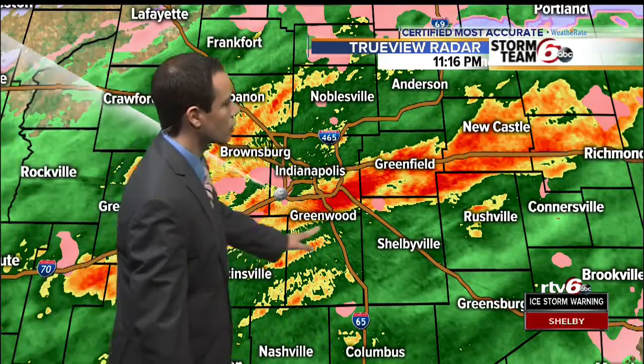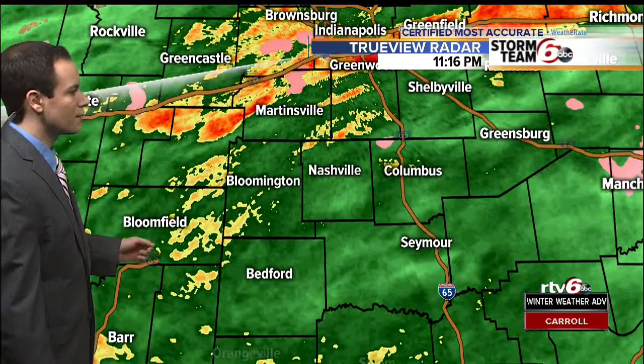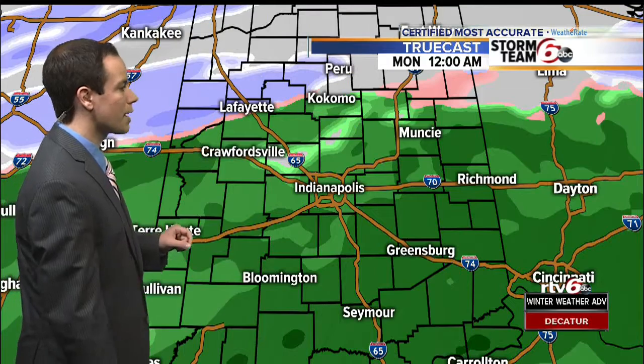And there we see those brighter bands of intense precipitation, but likely melting and then falling as some big raindrops. Still could be freezing on contact though as they fall from Greenwood and Southport up through Greenfield and as you head east on I-70. And then we're dealing with mainly a cold rain here around Bloomington and Nashville with temperatures around 33, 34 degrees. TrueCast here at midnight.